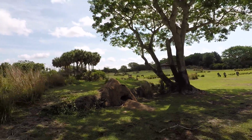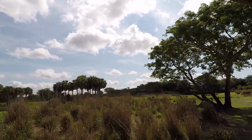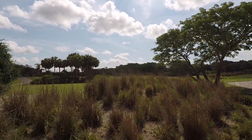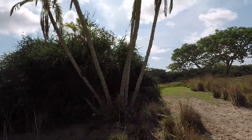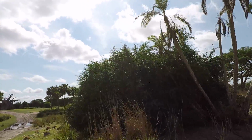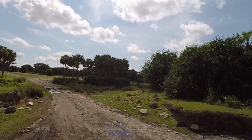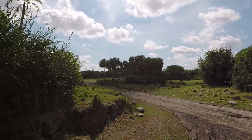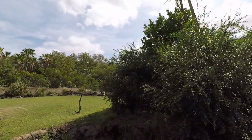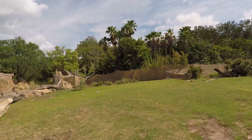Another giraffe out there in those palm trees. Giraffes spend most of their time eating, lounging around, grazing. They actually don't sleep very much. They only sleep about 30 minutes a day, and that's it. But they function very well on their meals.